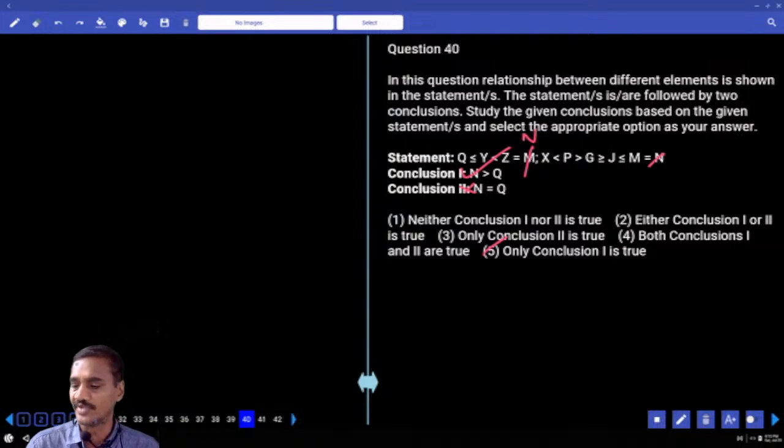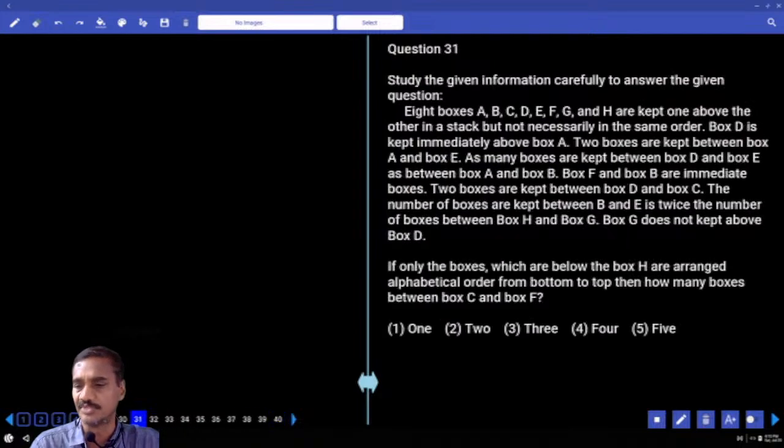Now finally we have two sets left. One is the boxes one, and the other one is the parameter with months. Let's start with the boxes, questions 31 to 35.